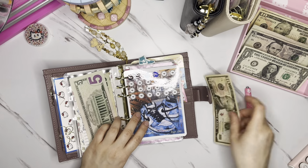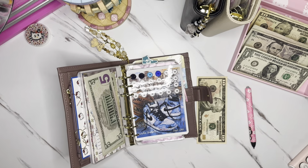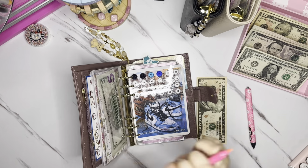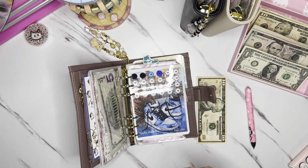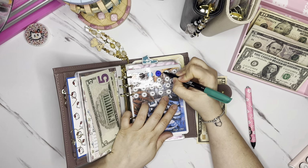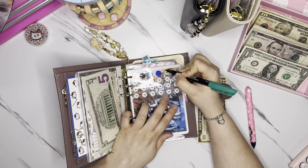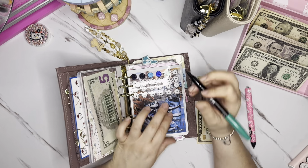All right, this is my clothes envelope. So I need $10 for it so I can fill a bubble, and I'm totally gonna do it. Okay, so the pinks tend to smear more than anything else. So let me grab this teal. All right, so $10 in my challenge.